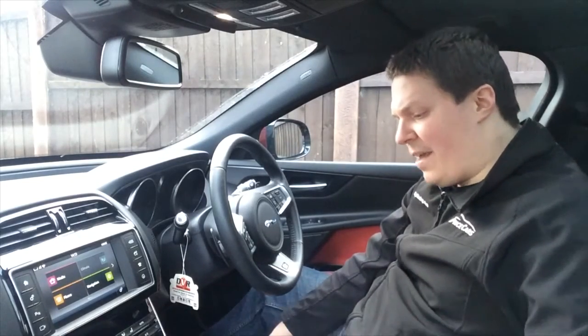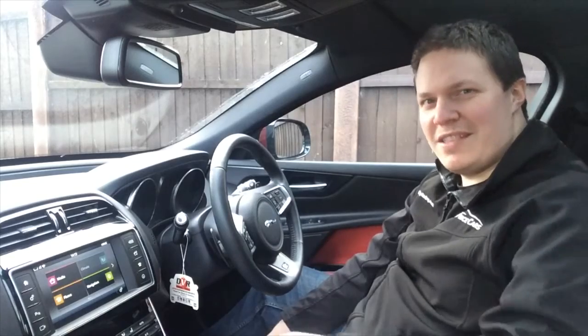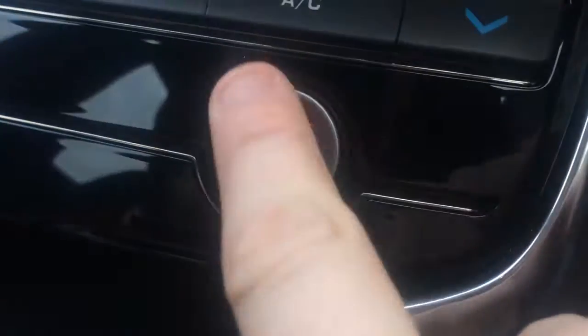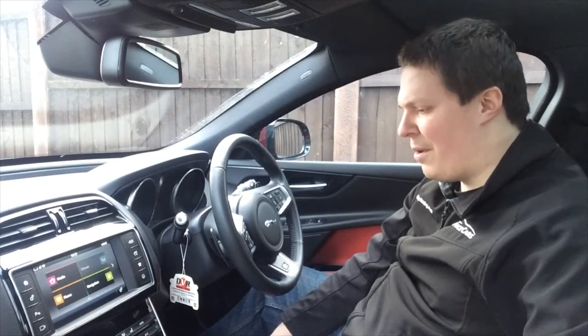The gear selector, that's been nicked off a Land Rover. And obviously, as we know, Jaguar Land Rover, they work in cahoots. So they've obviously decided that's a bit from the Land Rover we can poach. And this start-stop engine button, now that is poached straight out of a Ford. I'm fairly sure that's on the Mondeo.